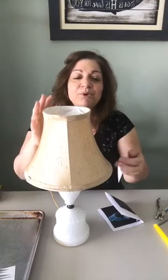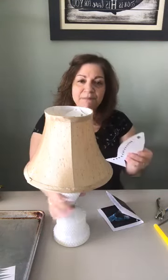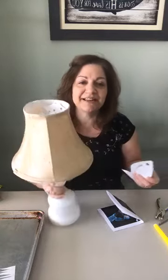So I have my lamp, and you can do this at home, it's kind of fun. Before you turn the lamp on, you need to do this, because I have an incandescent light bulb, it's gonna get hot. If you have a LED bulb, it doesn't get hot, so you could maybe do it with that. But my bulb gets hot, so I don't want to do this while the light is on.